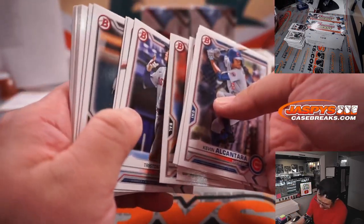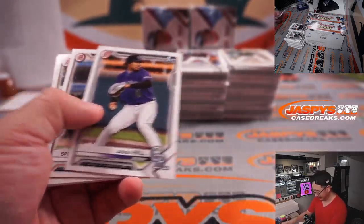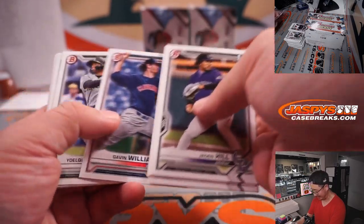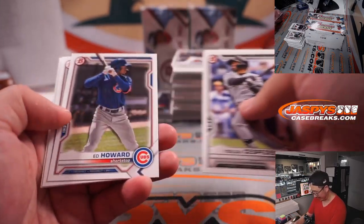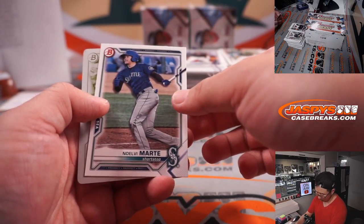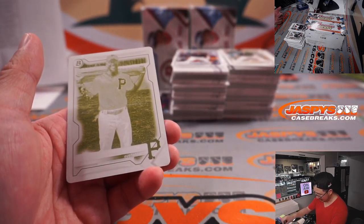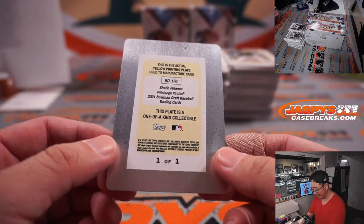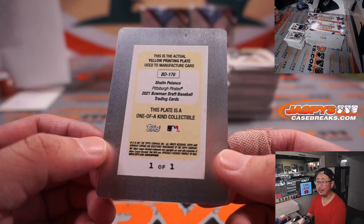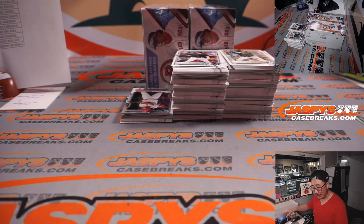Do I feel a plate? Ooh, I feel the coolness of the metal plate on my finger back here. I don't know if it's gonna be auto. Is it gonna be autographed? Non-auto plate, but that's of Shaylin Polanco, one of the Pirates' top prospects. That's a nice one, and that will be for Mark Bissett and the Pittsburgh Pirates. Nice plate.